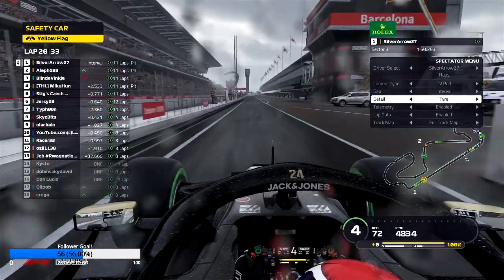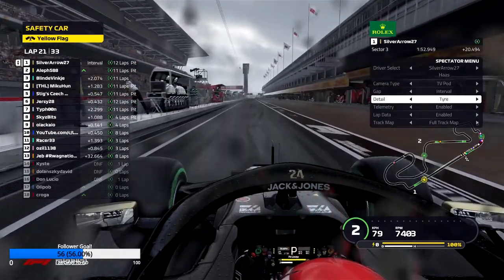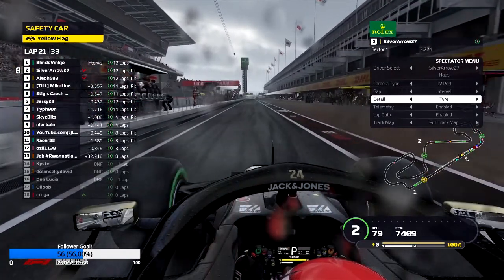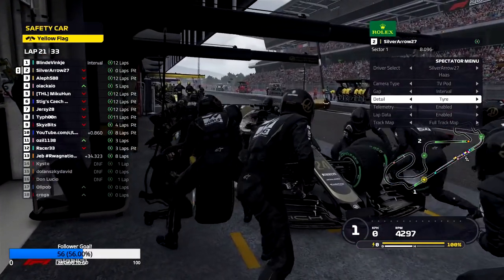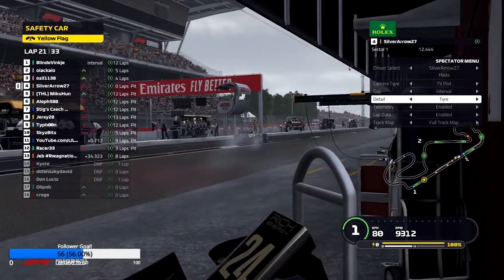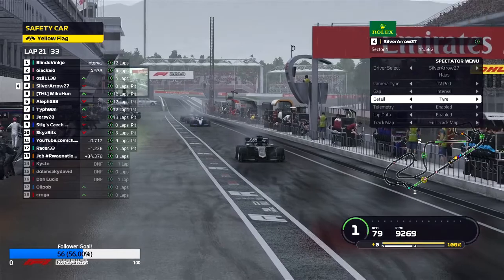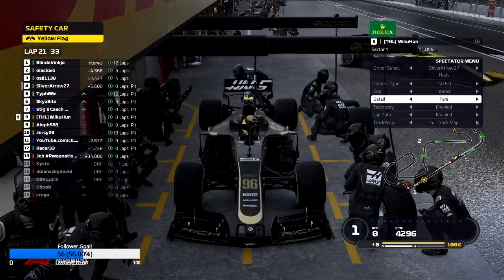All those front runners are now coming in during the safety car conditions, because look at those tires. Silver Arrow was getting ready to go on 12 laps with his inters. Everybody into the pits now for this safety car, everybody wanting to go on fresh tires and fresh wing changes. We'll see what happens with Mika Hoon. He comes into the pits and is getting a fresh wing and fresh tires.